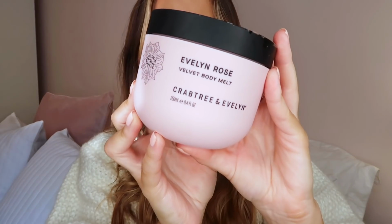And next up we have this product here, which is a moisturizer from Crabtree and Evelyn.